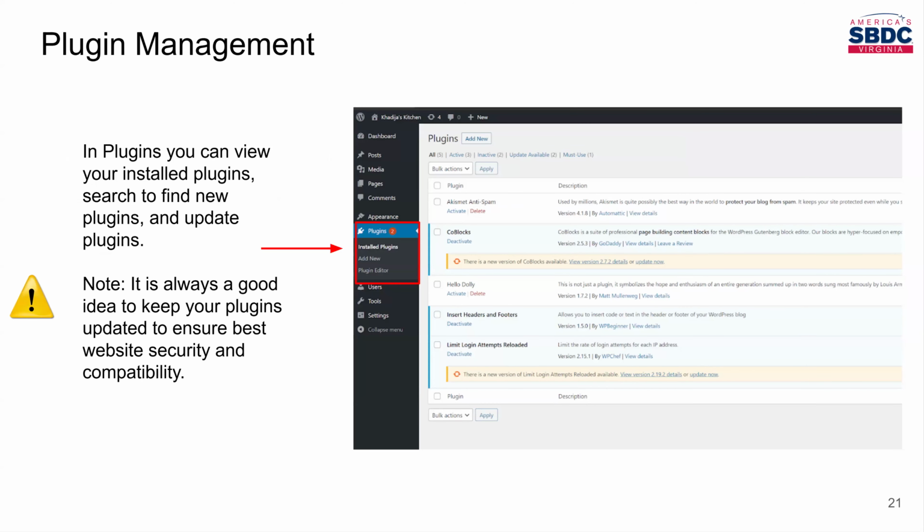This Plugins section is a pretty important section, and you'll see here that there are some updates available in the beige banners, and there's a simple process to update. You just click a button that says Update Now. It usually takes a few seconds, maybe up to a minute, but then the plugin gets automatically updated. It's always a good idea to update plugins because it'll ensure that you have the best compatibility on your website, so somebody doesn't go there on a new phone and see some sort of an error message, and also the best security practices. It'll maintain the security of your website.